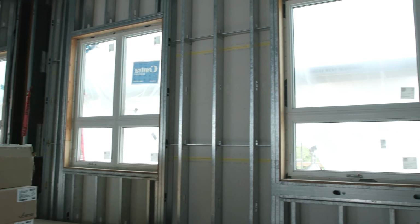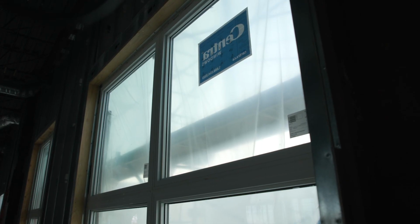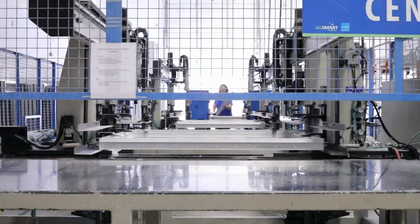Right. So there's a couple of criteria that you want to look for in a window system. So first thing is U value, and the second thing is solar heat gain coefficient. So U value, you can think of that more like the insulation factor of the window. That's going to keep you nice and warm and comfortable. And the solar heat gain coefficient is the overall shading ability of the window system. So two really key things to focus on there when you're looking for a window system.